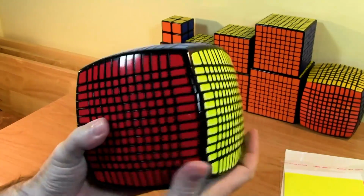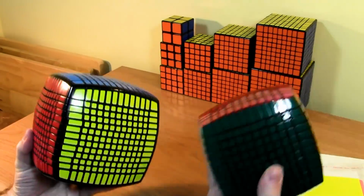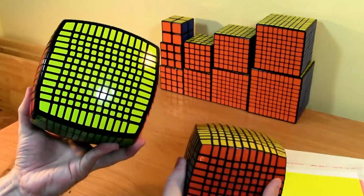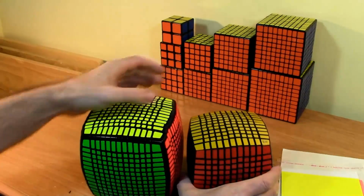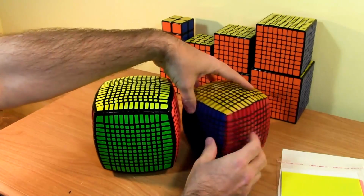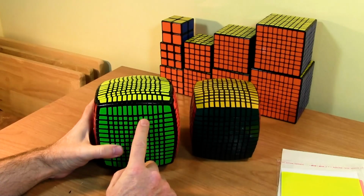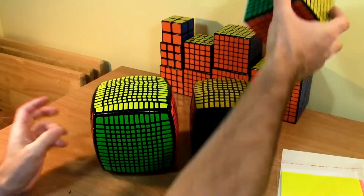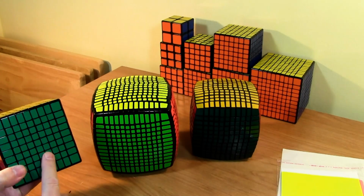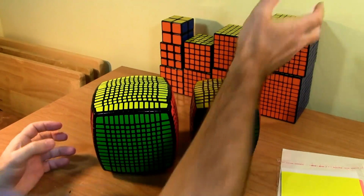Let's get that comparison done here. This is the 11. This is the Yuxin, which, as I understand, they have some relationship. So there we are. It's bigger again than the Yuxin cube. And you see the bright stickers are very fluorescent green. Even the Shengxiao, this is I think the 9x9, you can see it's a much more muted green. So that's kind of neat.